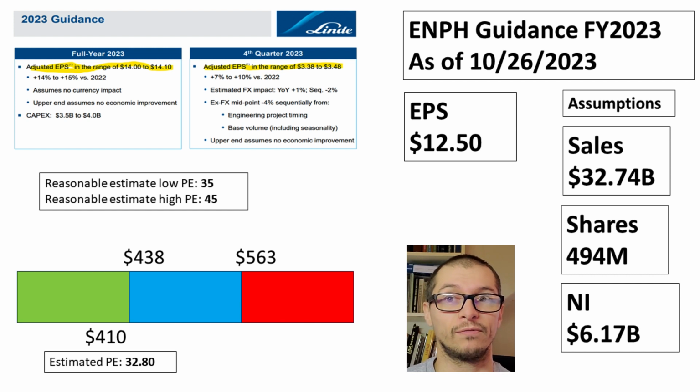This leads to the following assumptions. Year-end sales to be roughly $32.74 billion, shares staying constant at 494 million, and net income to be around $6.17 billion. Using these projections, we can project a fair value range between 438 and 563, again resulting in a current price of 410, remaining to be a good buy.